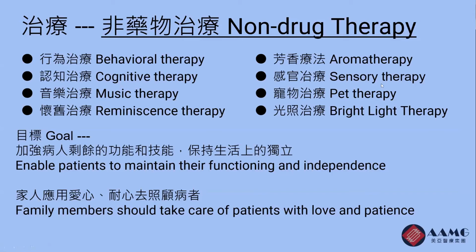Bright light therapy. Many dementia patients have sleeping problems, and as a result, they have difficulty maintaining their daytime functions. A recent study showed that a lot of people may benefit from bright light therapy, and that helps them sleep better in the middle of the night. Okay, so basically, all eight types of therapy help to preserve or maintain the dementia patient's functioning and their independence.